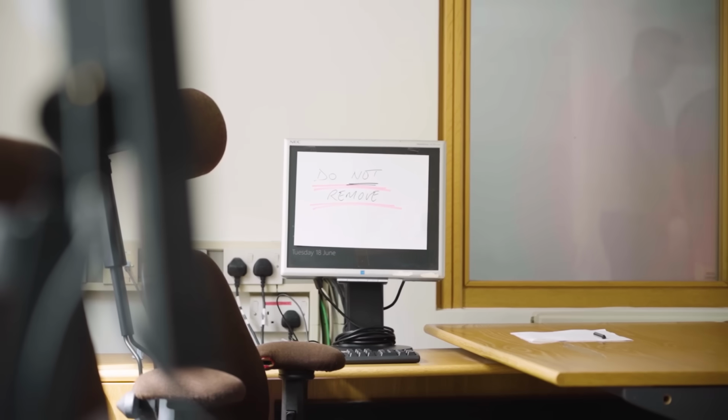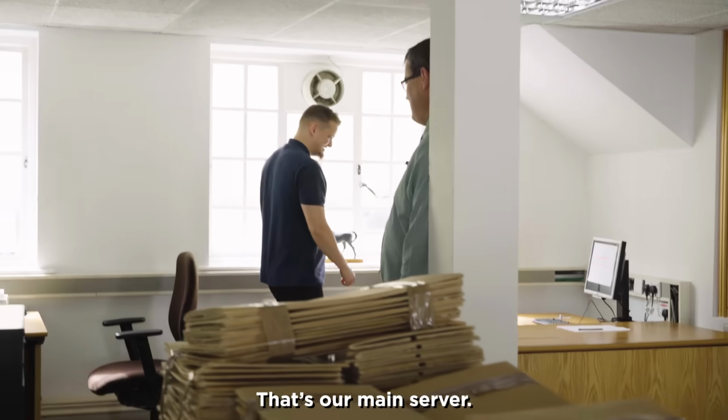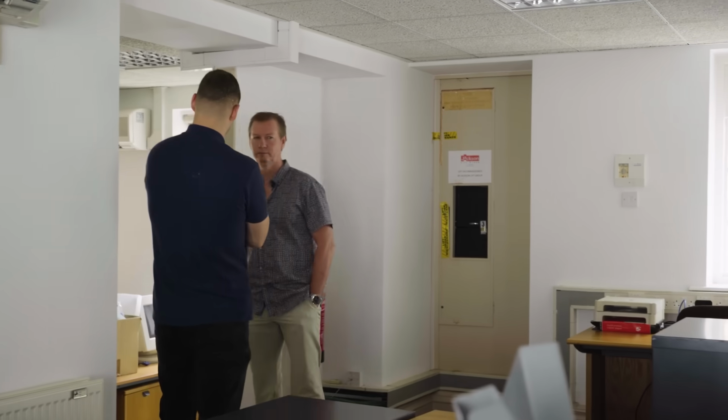Whatever you do, don't remove that computer though. Correct, that's our main server. I mean, it is a waste of space, isn't it? Yeah, it's not being used.